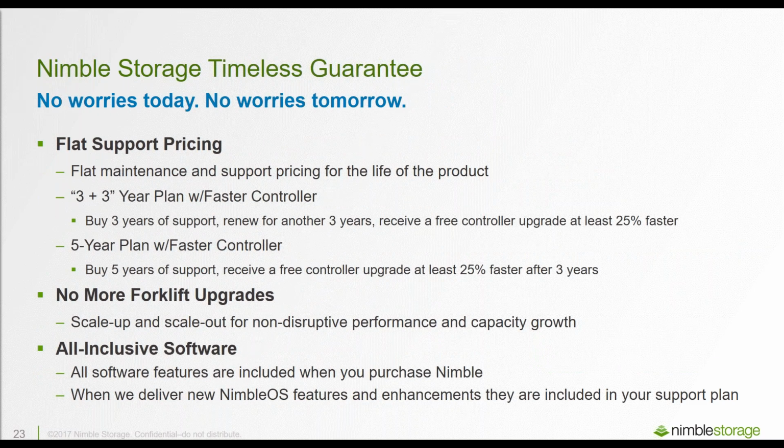Finally, I want to take a few minutes and talk about the Nimble Timeless Guarantee. This is unique, I believe, in Nimble and across our industry. The Timeless Guarantee has three main pillars, the first being flat support pricing. The support that you pay for your Nimble array the day that you purchase it will be the same support cost that you pay until that product is retired.